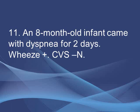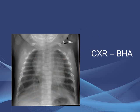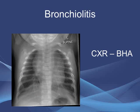An 8-month-old infant came with dyspnea for 2 days. On examination, bilateral wheeze present, and X-ray showed bilateral hyperaeration, bronchiolitis.